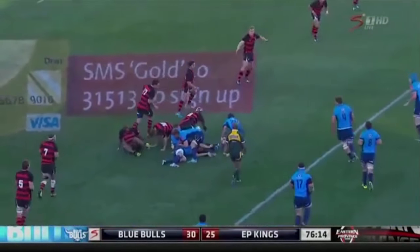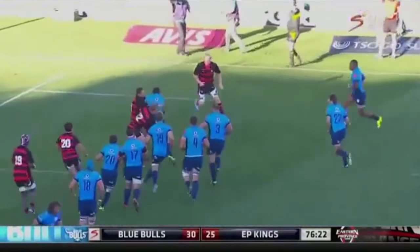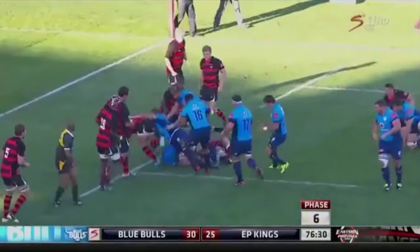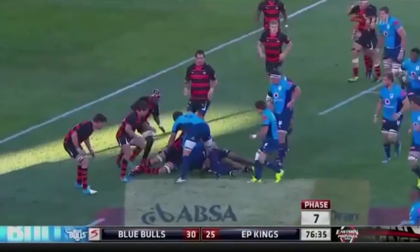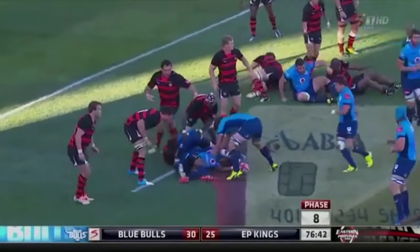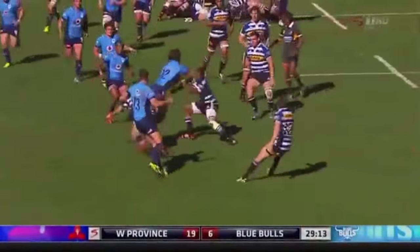Well, they moved up a gear here. The Blue Bulls as they pound away. Yankees. Very well. He rolls his way through the gap. Fonsale again. Ross. They're under the cosh here. EP Kings as Janssen van Rensburg goes through. Fonsale. Van der Merwe. Fonsale. Marku. Ross there. Fonsale again. Yankees. On balance, sanity prevails.